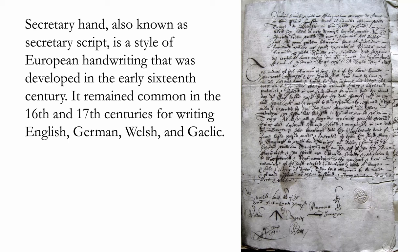And this is called secretary hand, and it was used throughout Europe. It became really the first popular script, and it didn't replace all of the other scripts out there. It just became a popular script. The reason, of course, is the commercialization: international and inner-city commerce became very common, and you needed something that everybody could read. So this was one step towards an almost completely readable language, because this actually was used in English, German, Welsh, and Gaelic. So it was pretty well used.